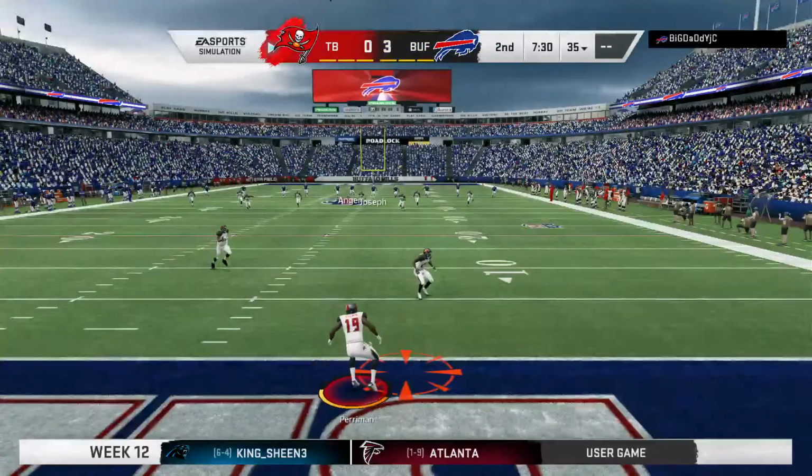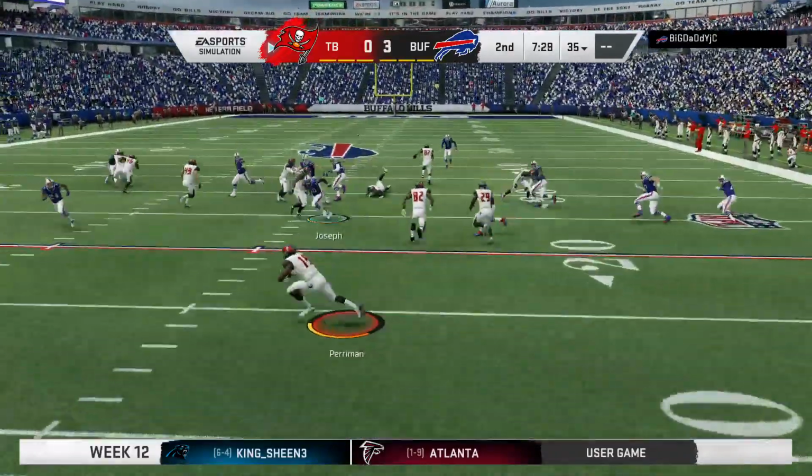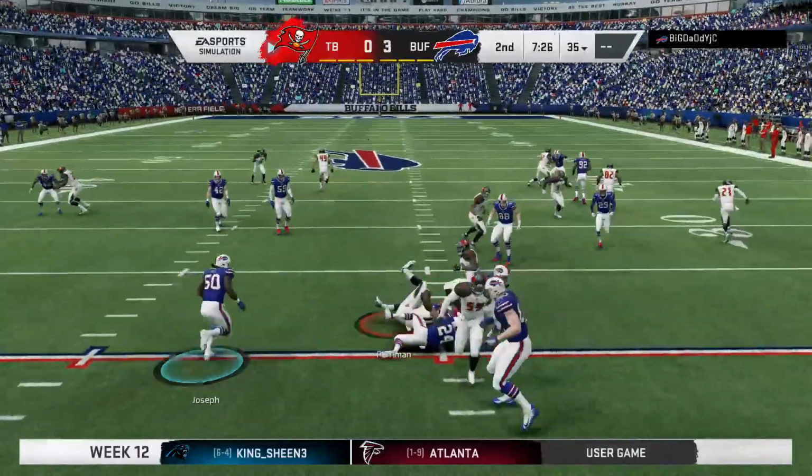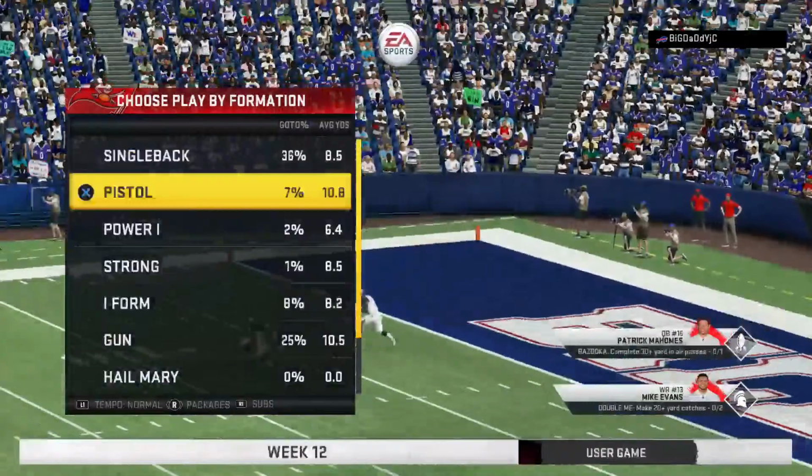It feels like kickers might play a big role in this one. Yes, make sure you give them the respect they deserve. They could cost you a game or win you one. And he'll be taken down just past the 20 at about the 21-yard line.